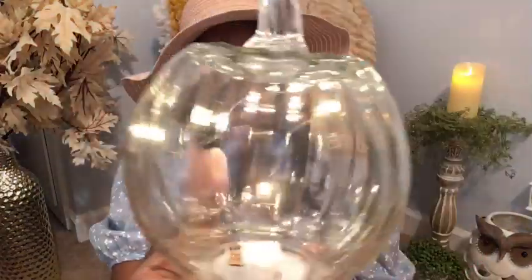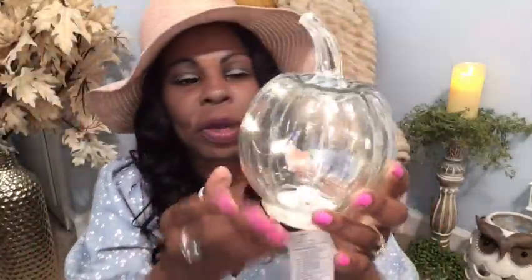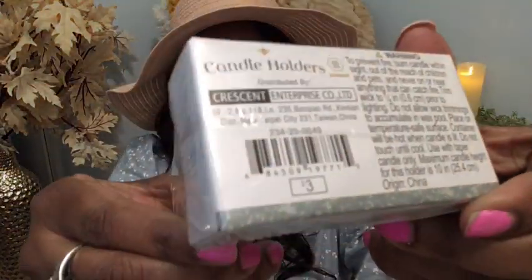It's got just a simple strand of fairy lights, and I thought this was absolutely adorable. And for $3, you can't beat it. I also bought these candle holders. These came in two colors. The clear glass trimmed in gold. These were $3. You get two.